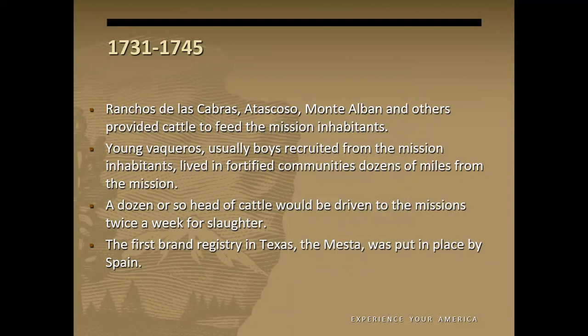Most of these vaqueros, in the true tradition of the word cowboy, were 12 to 15 years old. Come on, let's be fair. The funniest thing ever was 60-year-old John Wayne riding around calling himself a cowboy, right? By the time you hit about 25, you were way too old for that job.